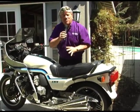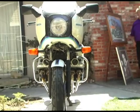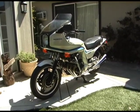Straight line, the CBX is probably the most exciting motorcycle to drive. And I know guys that have them and they use them. And I'm telling you, every time they get off the bike, there's still that thing that it puts on your face. It's called a smile.